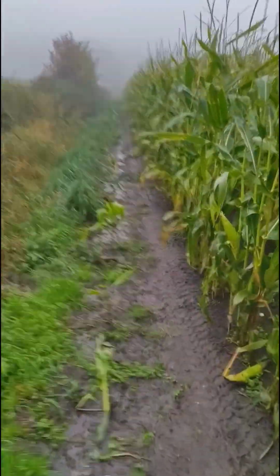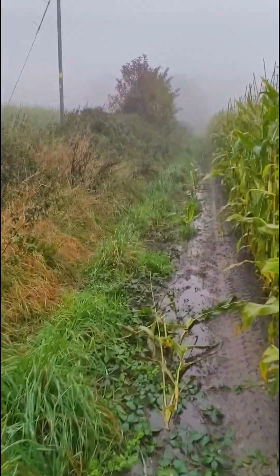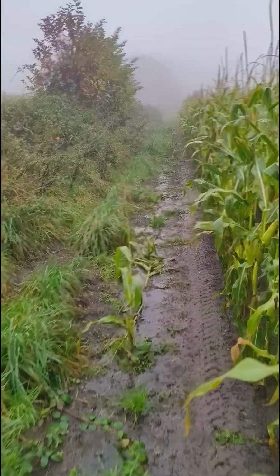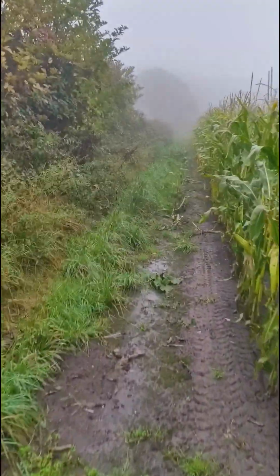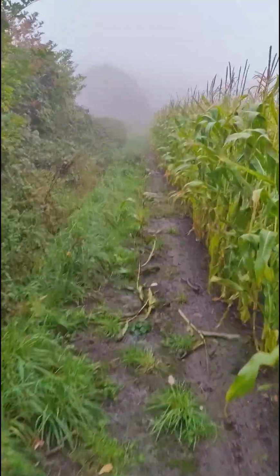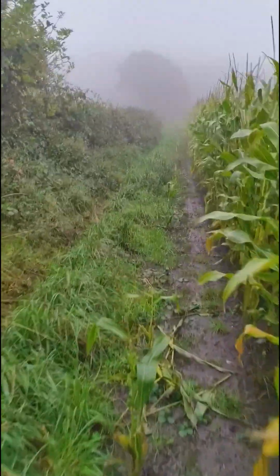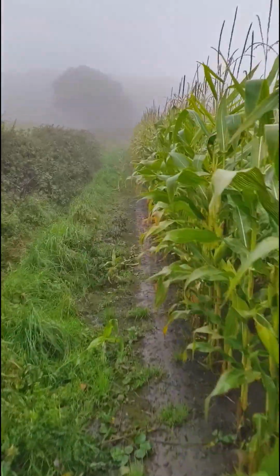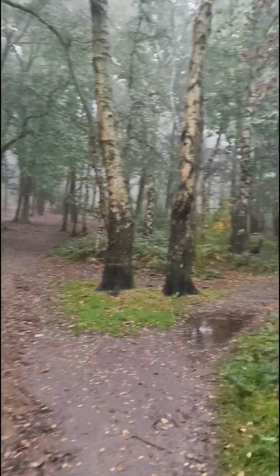The vast majority of today will be getting through these woods, and then we should be on the canal, which means it should go a little bit more steadier. Obviously if the weather holds out, it should be not too bad walking down the canal. But first we've got to get there. So through this cornfield, and then we'll see what lies ahead. So we're into the second wood.